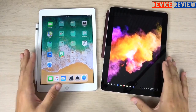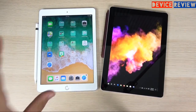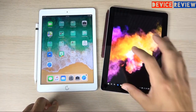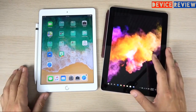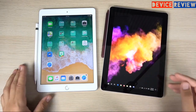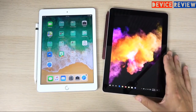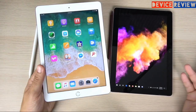So quickly discussing their storage: 32 gigabytes or 128 for the iPad over here, 2018. You are going to pay $329 for 32, $429 for 128. You get 128 for $550. So the iPad cuts the Surface Go by quite a bit when it comes to the price point, and $399 for the 64 gigabyte version of this Surface Go. But that storage, I think, is going to be a little bit slower on the Surface Go when you are transferring files. And most of the time, if you got an iPhone, you could just AirDrop your files from your iPad.